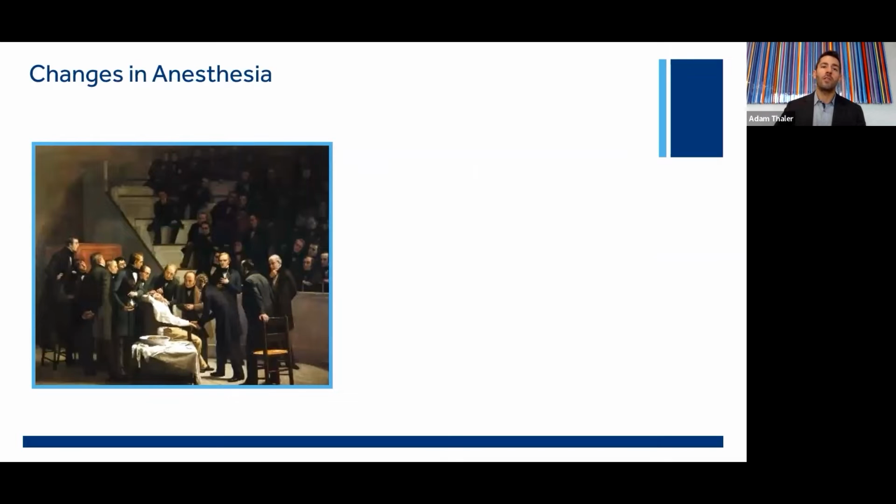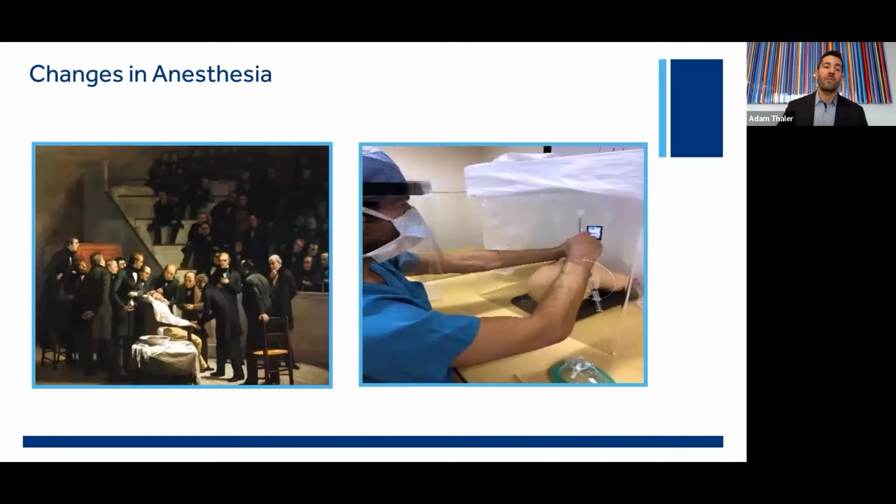So just going into changes in anesthesia, I'm not sure if anyone is familiar with this picture. It's all over Philadelphia, in Pennsylvania Hospital, for instance, but this is 1848, the first ever anesthetic by Morton over at MGH, Mass General Hospital. So that's what was happening then. What's the first thing we think of is, why are they wearing masks? No, but it was very different back then in this amphitheater and with ether.